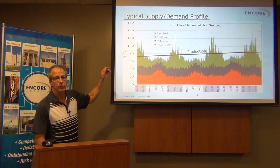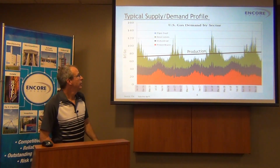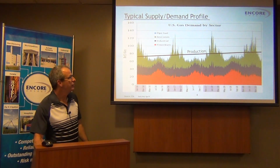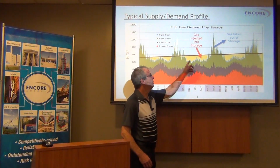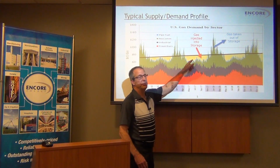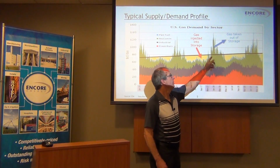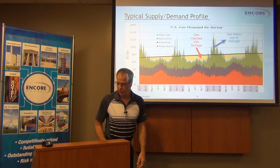However, the production, which is the black line, is relatively flat. Over the last few years, it's been rising, and it's pushing 90 BCF a day, but it's relatively flat. It's not something that can be turned off and on each day. So that's why we need storage. You can see here, like during the summer, where the production is in excess of all the demand out there. So that's the times when gas goes into storage. On the other hand, during the winter, when we have those peak winter cold periods, the demand is way in excess of production. So that's when gas is taken out of storage.